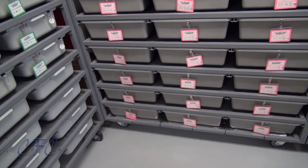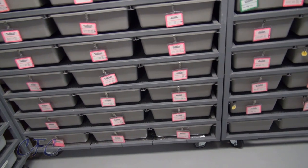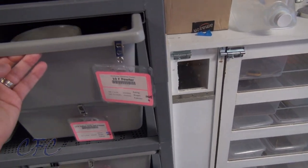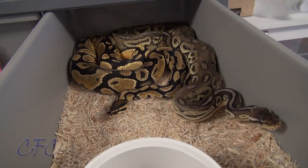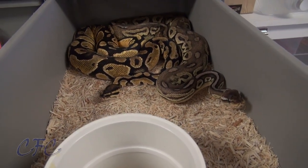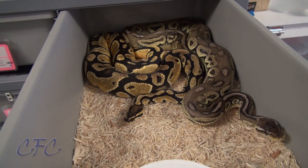he's huge. He's 1,200 grams now, and I've got him with a ton of girls. My Orange Dream, if you haven't seen him, is one of the nicest Orange Dreams I've ever laid my eyes on. There I have him with a pewter. I just introduced these two a couple hours ago, so nothing going on yet. But that male is something else.